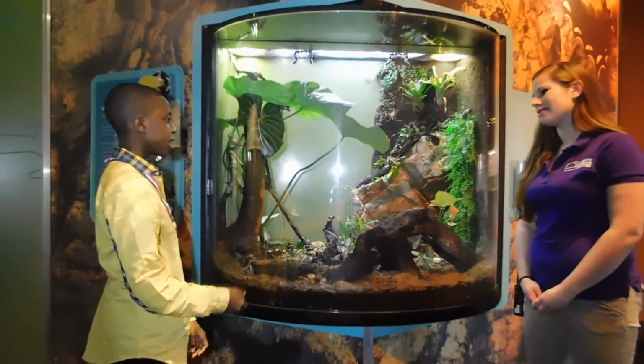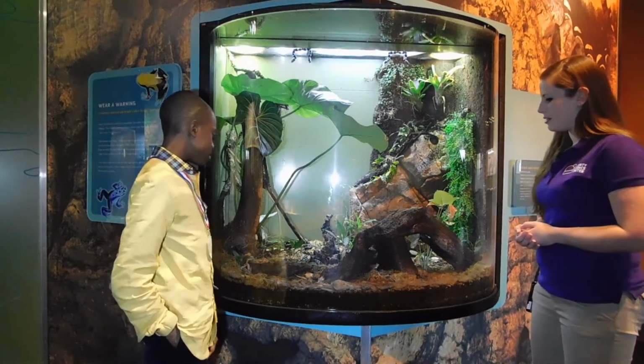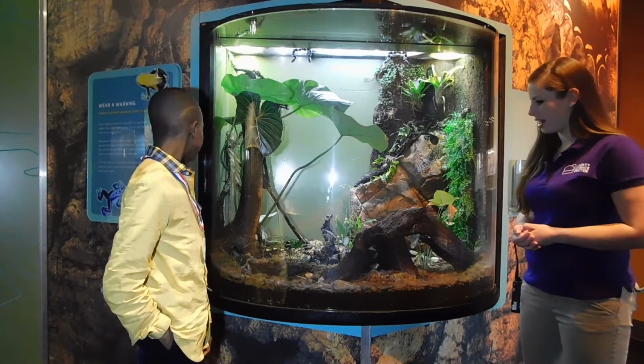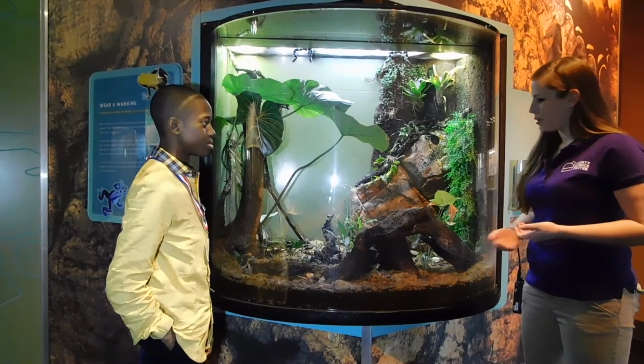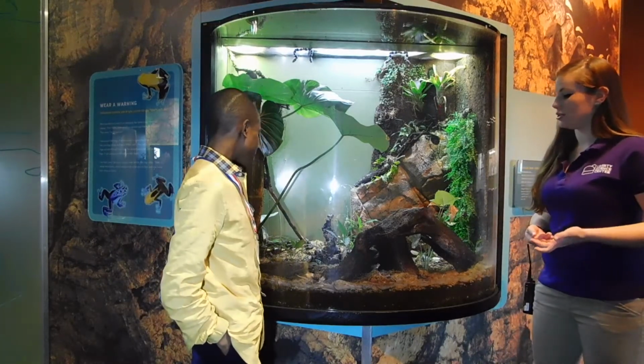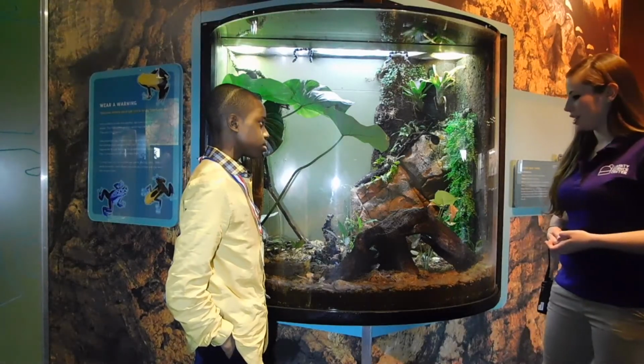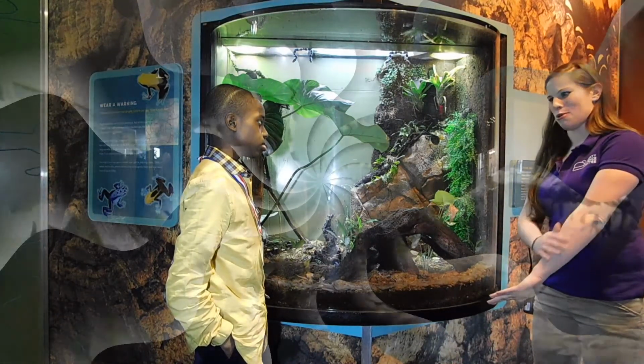How rare are these amphibians? And where do they come from? So it depends on the species. There's 100 different species of poison dart frogs in Central and South America. Some are more rare than others. Unfortunately, a lot of amphibians are endangered due to habitat loss, as well as a type of fungus called a chytrid, which is affecting the way they breathe through their skin.